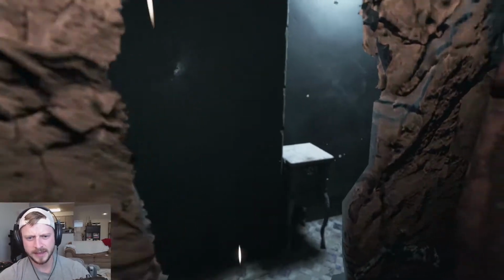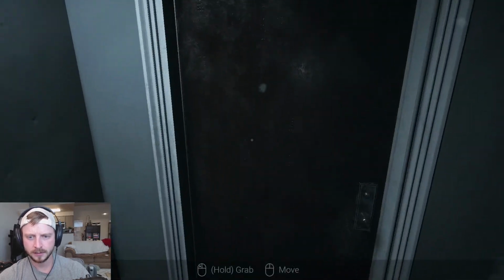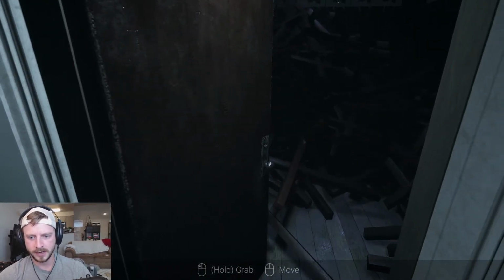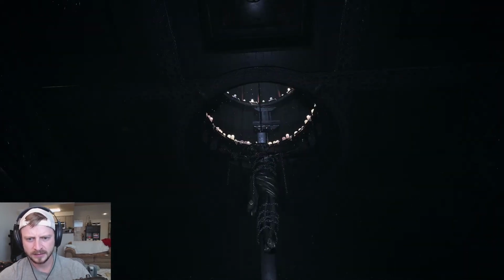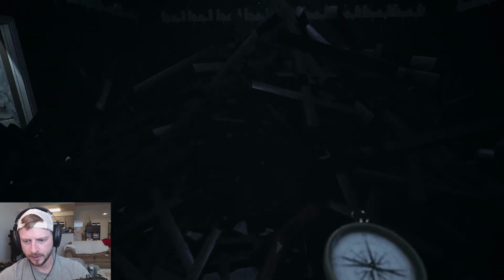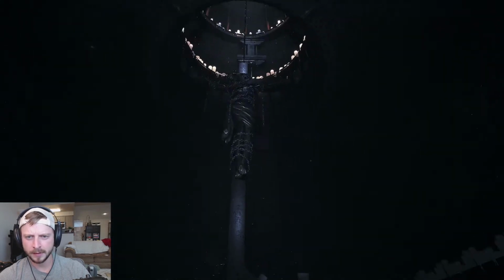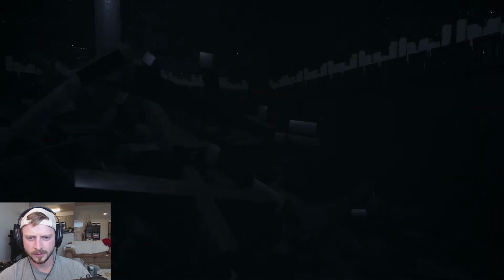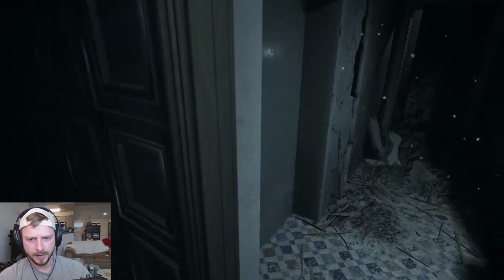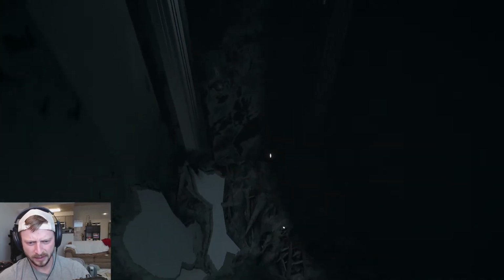Let's creep and crawl in the cracks here. This was a dead end to me previously. It was just like, I mean, oh God, that scared me. It was just wood. Wait, what if? No, the compass won't help me here. I'm just not sure what I should be doing right here. And maybe there's another path? That's where I came in.